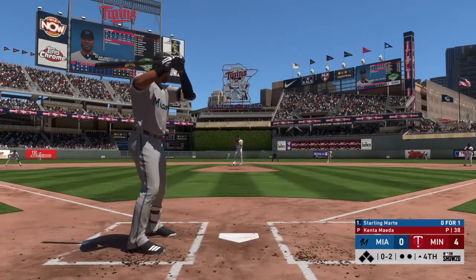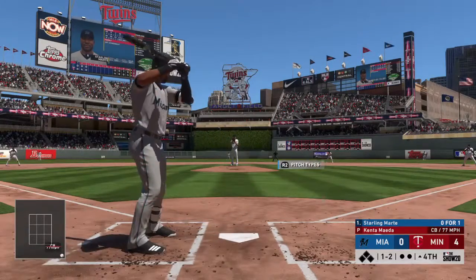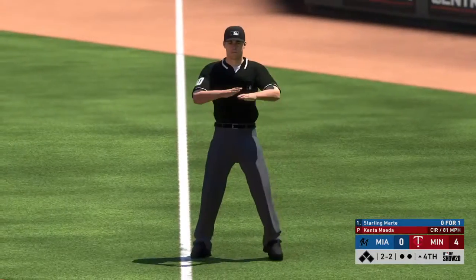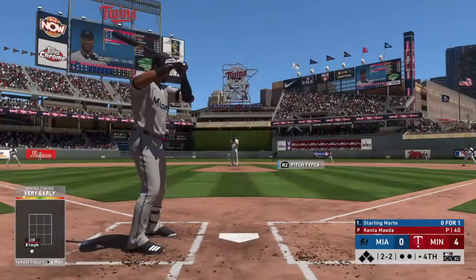Looked like he was going to wait him out, see if he was going to come over the heart of the plate. Well, newsflash, he is, and this hitter's going to adjust his batting gloves, and he better be ready in the box. Tried to hold up there. Appeal down to first, and no swing. It's ball 2.